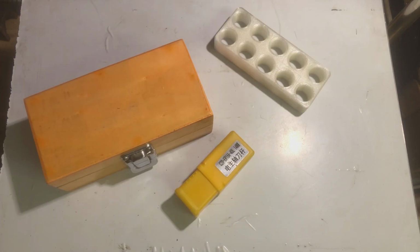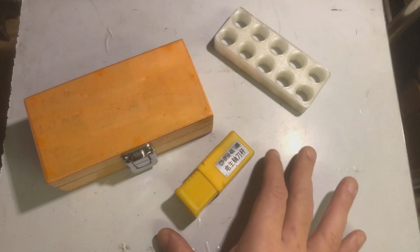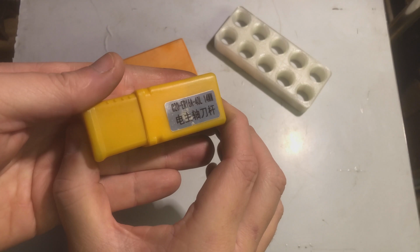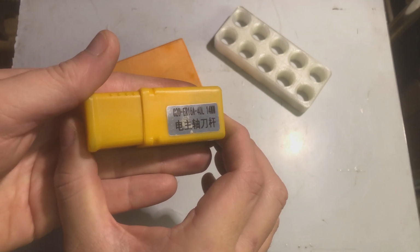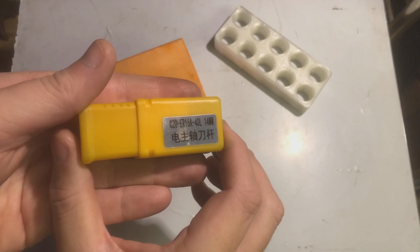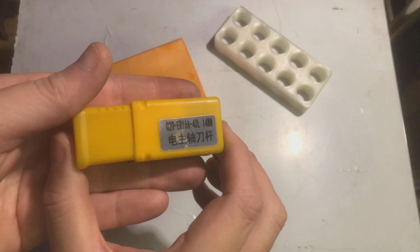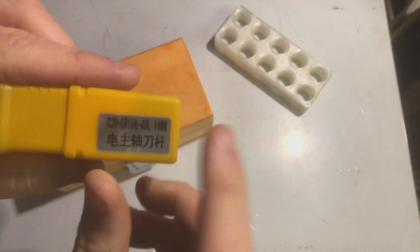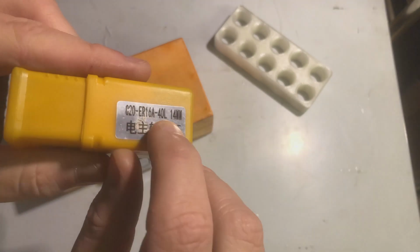Something here now that will make many a people who have watched me use my little tiny Emco Unimat milling machine, this will make all you people who have been cringing really, really happy. I don't know if you guys can read that, but if I get it just out of the light, it's a C20 ER16 to 40L 14mm. Now, I'm guessing you people already know what ER16 means.